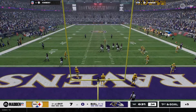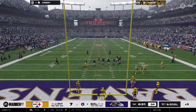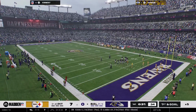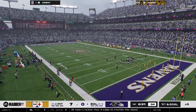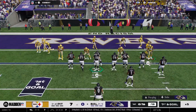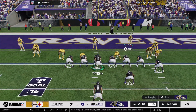This has been a great drive, and mostly at the hands of the man with the ball there. He thought about pulling the trigger on that one, thought better of it, decides to take off with his legs, and now he's going to have first and goal. This opening drive has been a work of art. Now, can they put the finishing touches on?